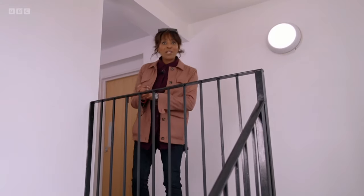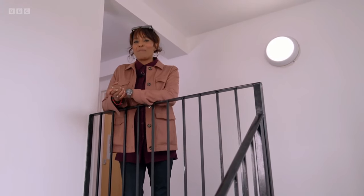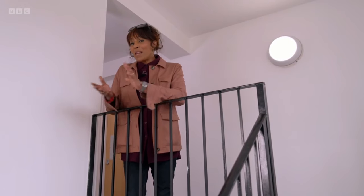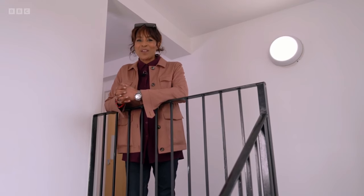Well, with their military no-nonsense background, I think this flat has fallen into safe hands with Sasha and Tim. They know exactly what they want to do here. They're ready to go. But will it be plain sailing, or will they come across a bit of turbulence? You can find out how it all pans out later in the show.